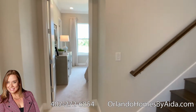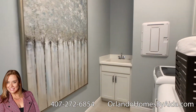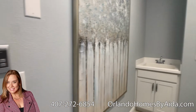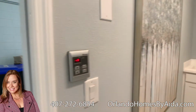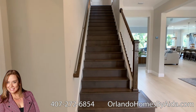It offers 3,615 square feet. It's a two-story home, has four bedrooms, three and a half bathrooms, three-car garage, an office on the first floor, and a loft on the second floor. The master suite for this model home, or this floor plan, is on the first floor, as well as the laundry room.